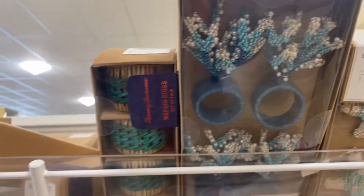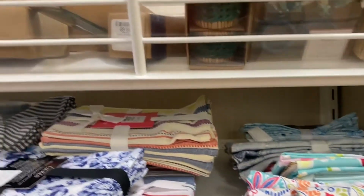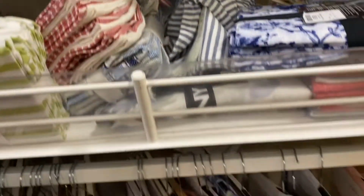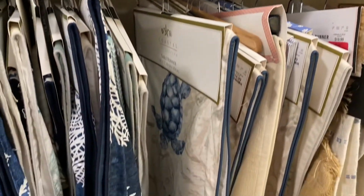Now we are over to linens and things. They have a large selection of napkin rings, napkins, and beautiful table runners and tablecloths.